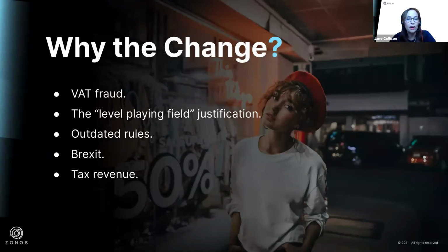Some businesses have gotten away with this situation for a long time by undervaluing their shipments below the 22 euro de minimis to avoid a VAT charge. This resulted in unscrupulous businesses committing a significant amount of VAT fraud. The new VAT rules and regulations were designed in part to stop an estimated 7 billion euro or 8.5 billion USD in annual VAT fraud by non-EU merchants.